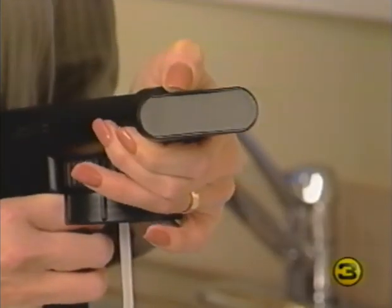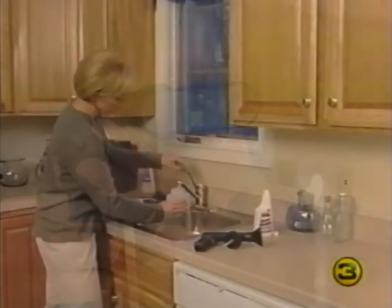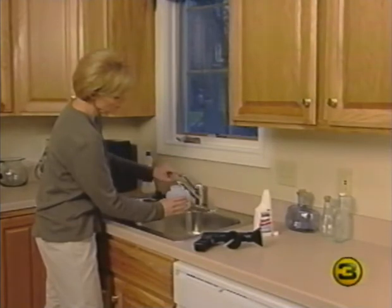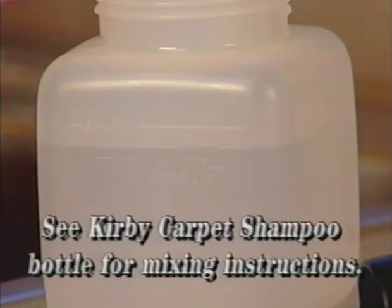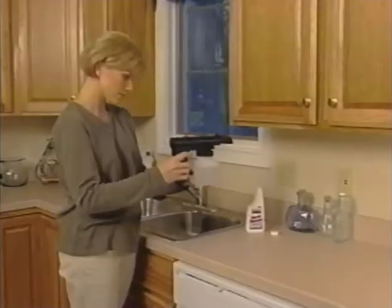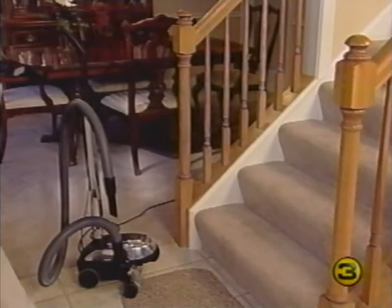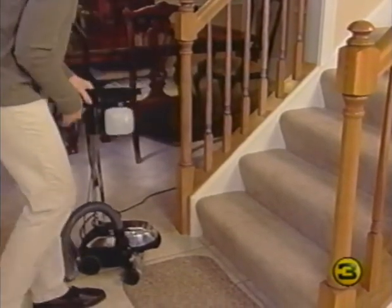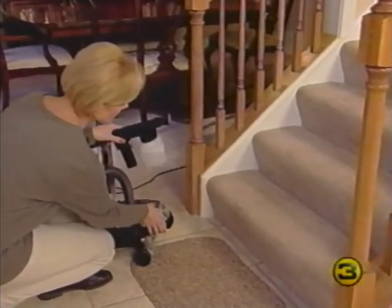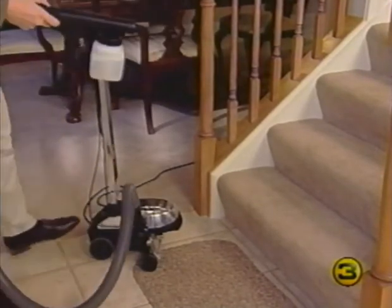To set up the portable shampooer, attach the shampooer cap to the end of the portable sprayer. Fill the jar with water to the water line. Then add Kirby carpet shampoo to the shampoo line. Use only Kirby carpet shampoo for best results. Screw the jar and portable sprayer tightly together. Connect the sprayer to the attachment hose and make certain your Kirby is set up as a blower. The attachment hose should be connected to the air exhaust port, and the air intake guard should be installed on the front of the unit.